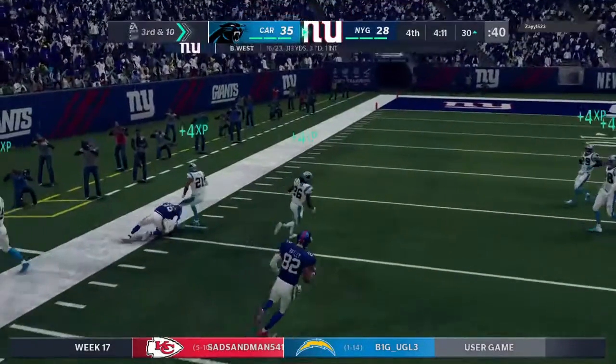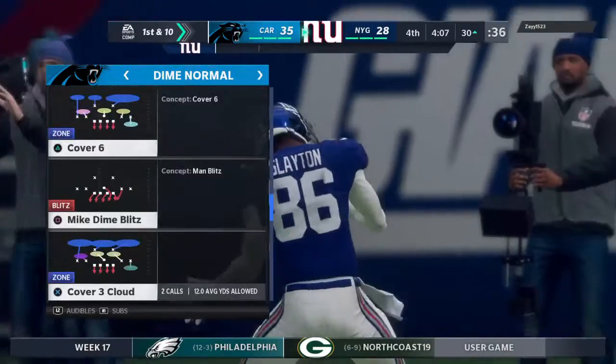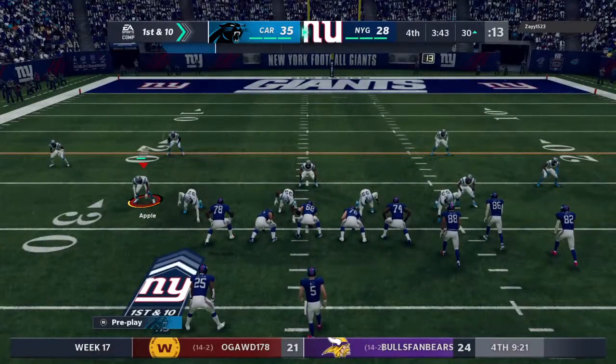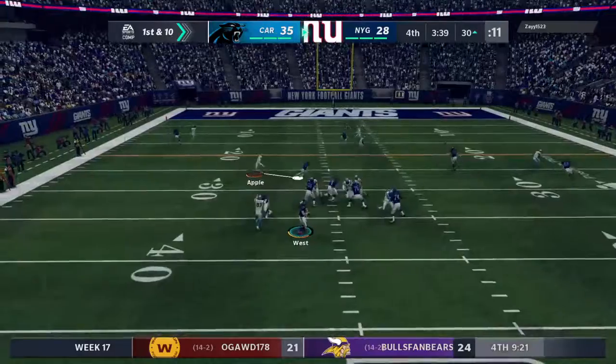Got a man, Slayton. That's a 3rd down conversion of 24 yards there. Nice play. And that's how you throw for a whole heap of yards in a game. You get efforts like that from your receivers. How about him laying out for that catch? Yeah, excellent. Makes the quarterback look a whole lot better.